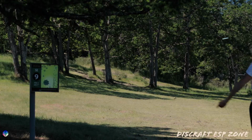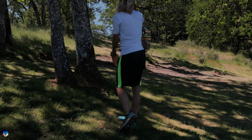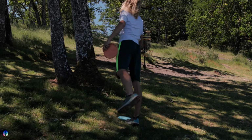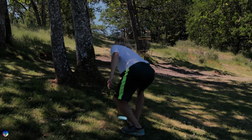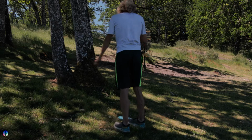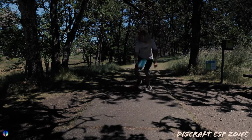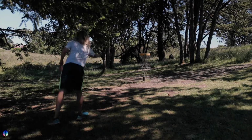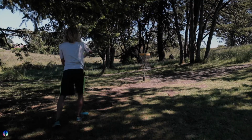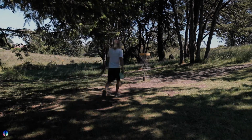Hole 9, this is a pretty simple shot. It's about 230 feet, just straight into the left, so I'm throwing my zone and able to get it about 25 out and hit my first one for the bird. Hole 10 is a tricky one. It's straight and downhill, but I'm able to get it pretty close with my zone on a flex, and I'm able to hit the putts.